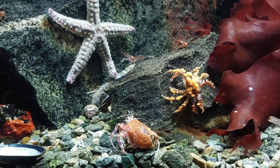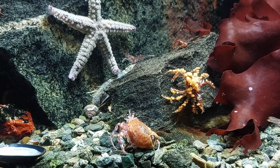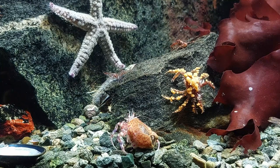Chillers are both big and expensive, so the fact that I can keep these tanks running down here without them is great to know.